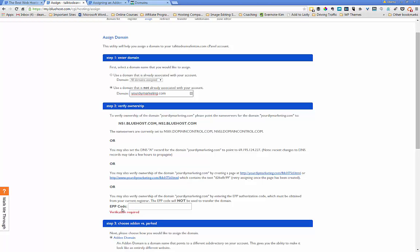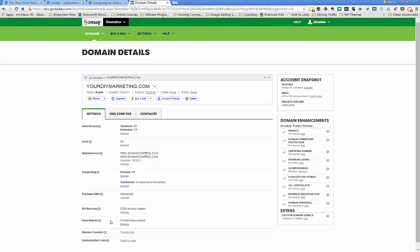So we're going to go over to GoDaddy and take a look, and we're going to look for that EPP code. In GoDaddy, I clicked on that domain to say that I wanted to manage it. Now, again, remember I talked about the name servers. The name servers simply tell the internet, honestly, that when you enter this domain name, where to go look for the website.